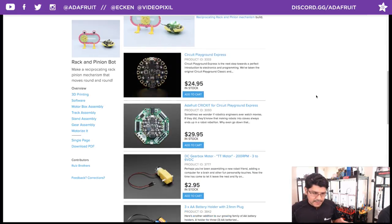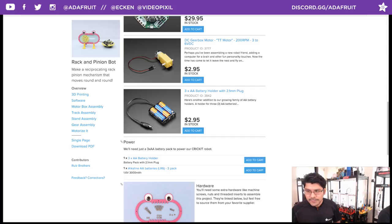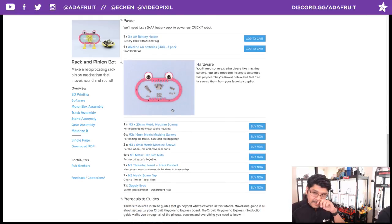The parts used in this project, as far as the electronics, is pretty simple. It's just the Circuit Playground Express with the Crickit and one DC motor. To power everything, we're using a AA battery pack. This one here has the built-in 2.1 jack that plugs directly into the Crickit board, so it's really nice. I'm using alkaline batteries as well, because regular alkaline batteries can pump out 1.6 volts as opposed to the 1.3 volts that a rechargeable battery does.